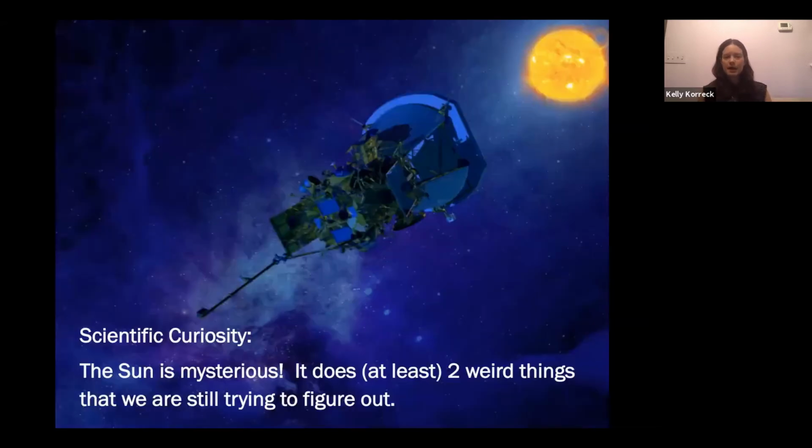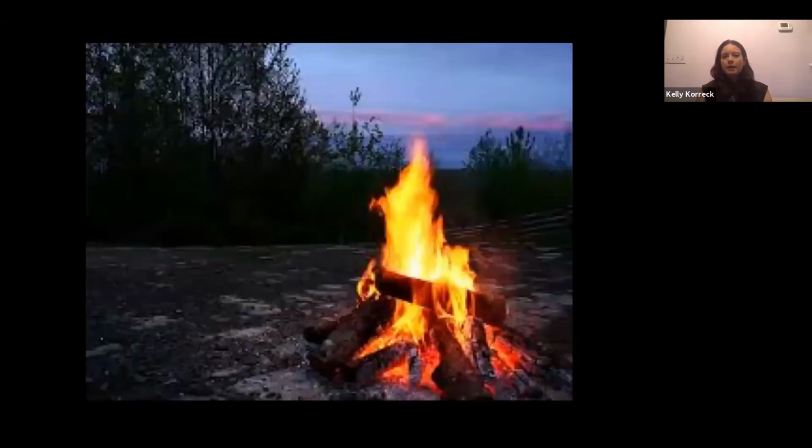So another reason, again, to go to the sun is scientific curiosity. So the sun is mysterious, and it does at least two pretty weird things that we're still trying to figure out. So first of all, what I like to talk about is the Campfire effect. I think we've all been near a campfire or a fireplace, and when you're close by, it's warm, and as you walk away, it gets a little cooler.